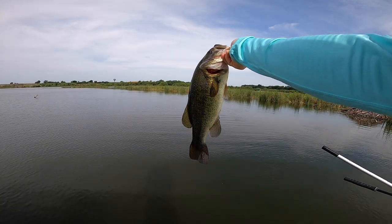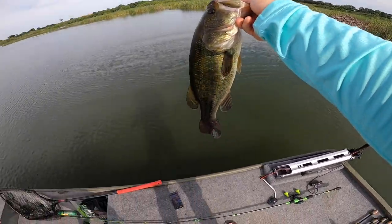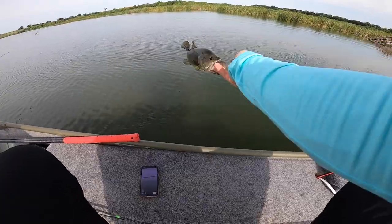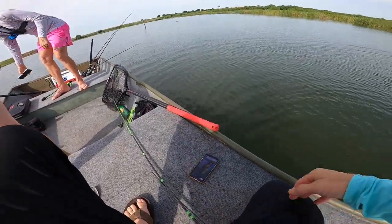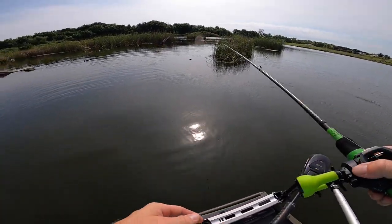All right, guys. First couple bass in the boat. That was so sick. A double up on the Texas rigs to get the morning started right off this little beaver dam deal. So, yeah, I will take that all day. We got plastics for days.